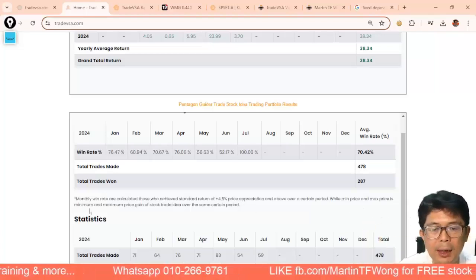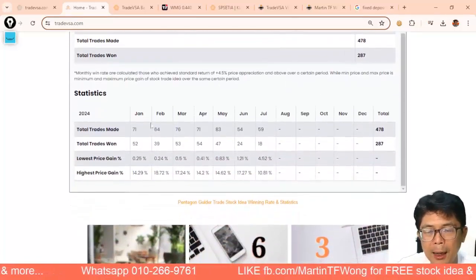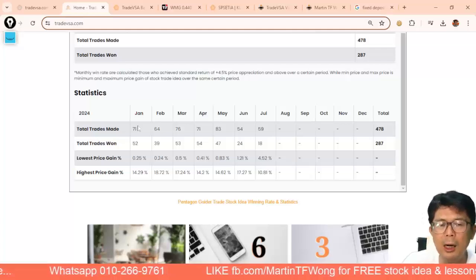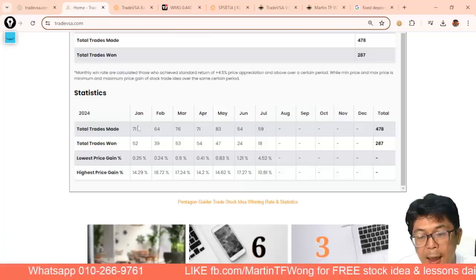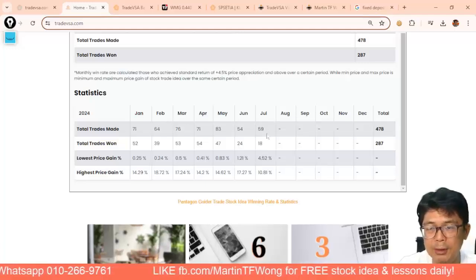Then we took the minimum price and the maximum price for each trade over this period. So I'll let you know in here. You can see from here, there were 71 trades in January. So just like today, I shared with you just now, we have 12. Let's check the SmartRobie right now. There are 9 trades. So we measure the performance of those 9 trades that come up in here.